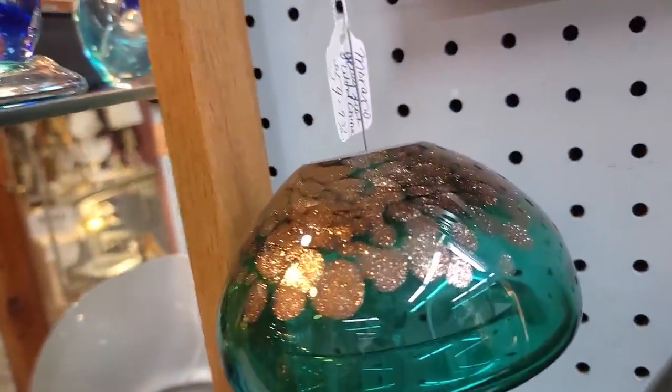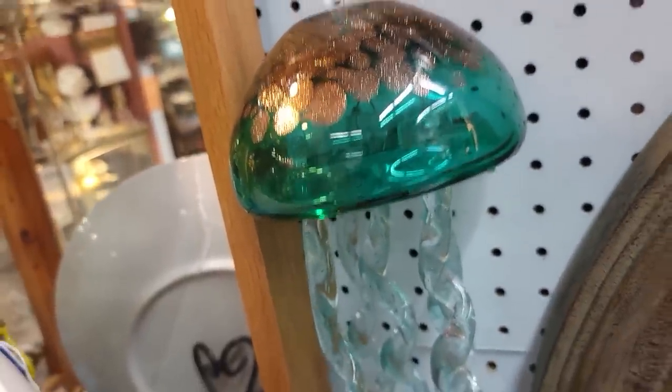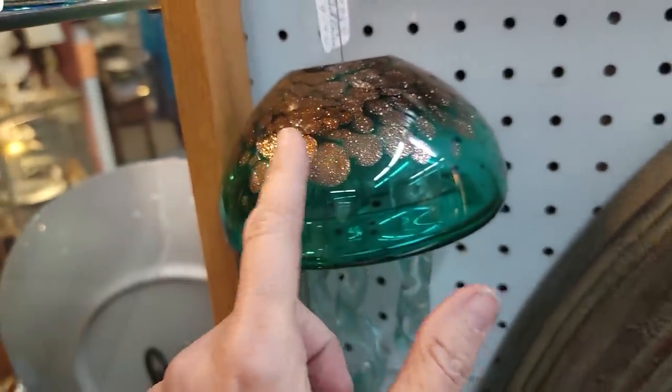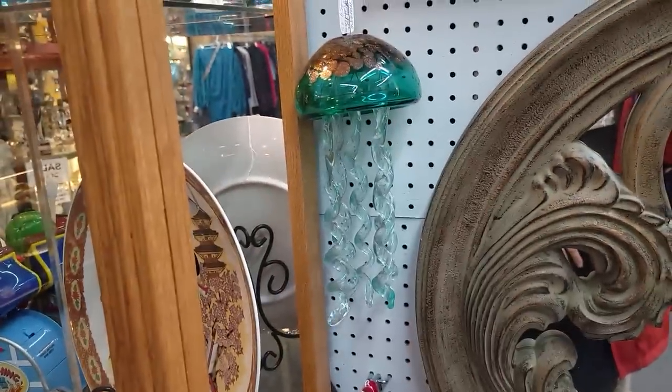Look at this jellyfish. They're calling it Murano. I'm not so sure it's Murano. I mean, I guess, nope, cloudy. See, this would be the bottom if it were a bowl, and that is cloudy. So that is not Murano. It's Murano style, but it's pretty fabulous nonetheless.